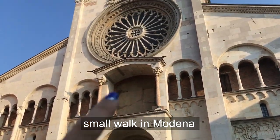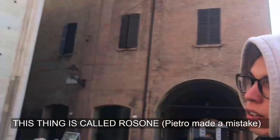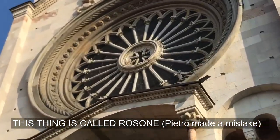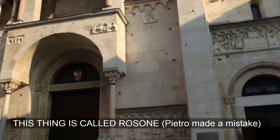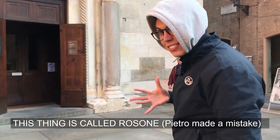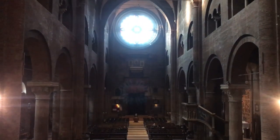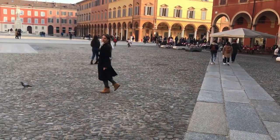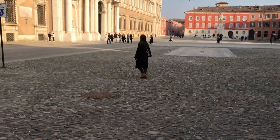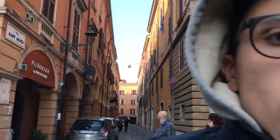Amore, come si chiama questo cerchio? What is rostrone? Window. Window for what? For the light. Rostrone. Everybody understood. Che ti avevo detto che c'era la main door. Rostrone con le colonnine.